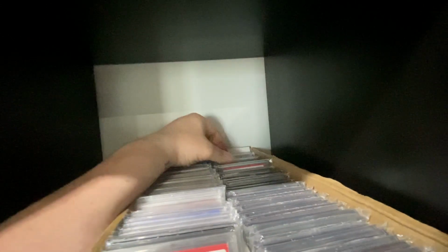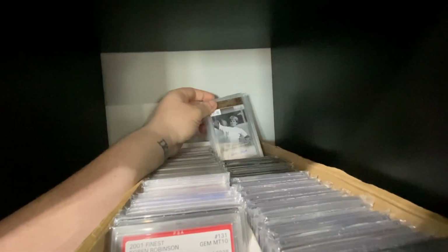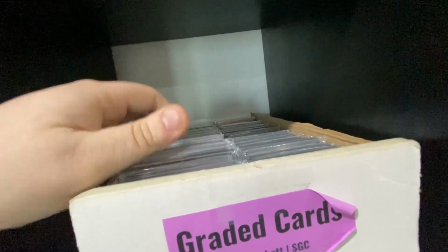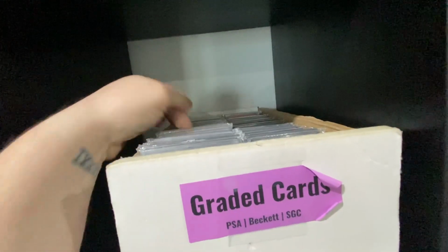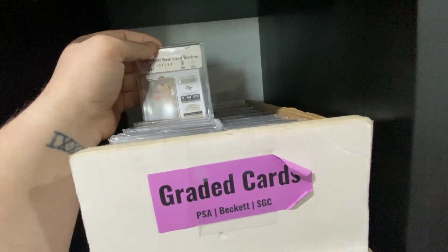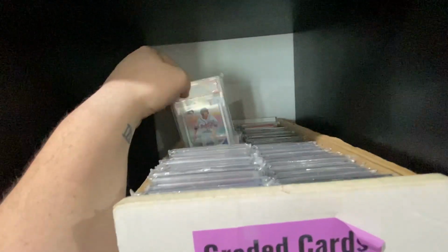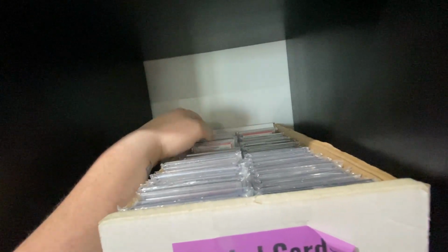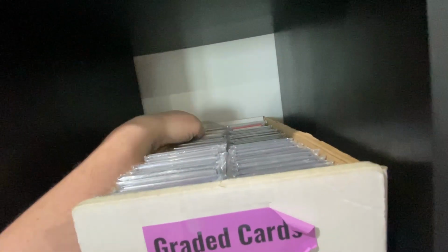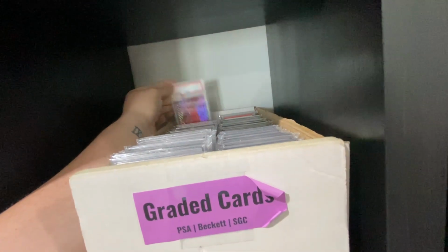I love the fact that they have bargain bins for days. That's my favorite part of shops, being able to see extreme heat in display cases and then having bargain bins, because that's where I make my money. So I absolutely love going to shops that have bargain bins, and these guys definitely had them. They had tonnage upon tonnage. As you can see, this box right here is nothing but graded slabs, which is awesome.